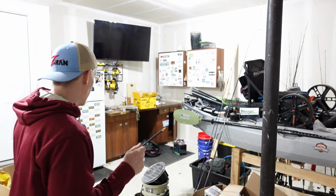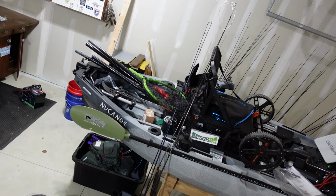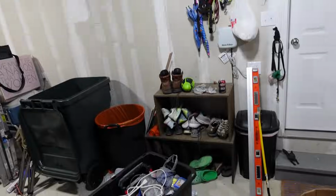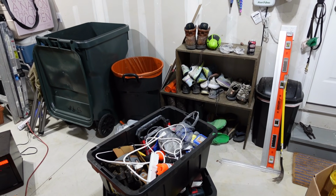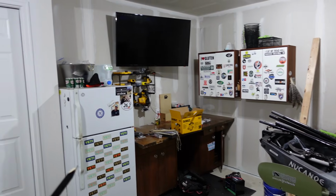Let's get to it. All right, this may look no different to you, but I'm gonna tell you right now, I can now walk in here. I've got a whole bunch of stuff out of the way, which is great. And I've got cabinets hung. I've got 3 boxes out of here, so a couple of these are gonna be down in the basement, which is great. Got some hooks hung. We got the tools over there.